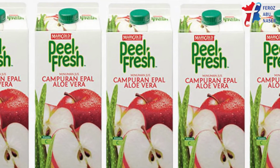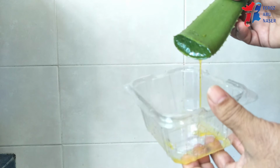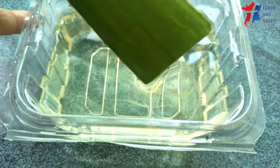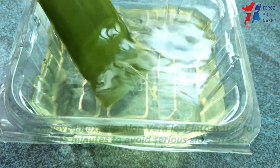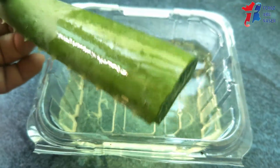When you process aloe gel for oral consumption, I advise you remove the latex, as consuming too much of it can cause serious side effects. You can easily remove the latex from the gel by dipping the aloe vera leaf into water for 10 to 15 minutes immediately after cutting.